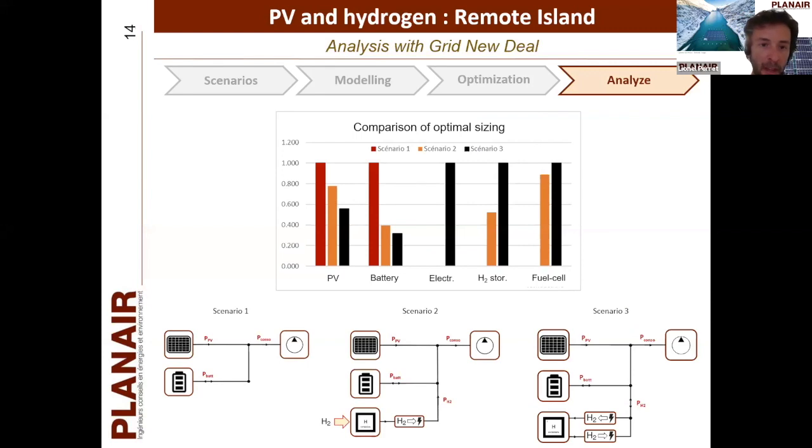If we compare the different scenarios, we see that compared to only the case with PV and batteries, using hydrogen enables having around 50% less PV and around 70% less batteries. And then it's a small system, it makes the whole system competitive compared to the grid connection. So now this project is moving forward. It's with scenario 3, having the complete chain of hydrogen on site, because it's a remote site where also the transportation is at a high cost and the access is not possible in winter. So we will see a kind of island running only on PV in this case.